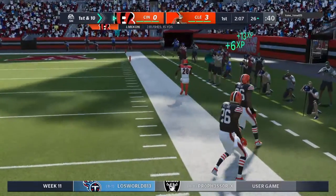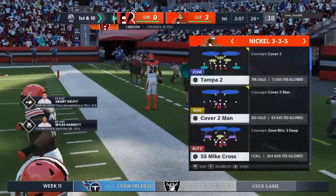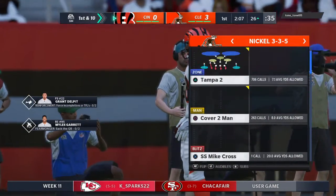Out of bounds, but not before he's inside the 30. That's good for 21 yards and a 1st down.